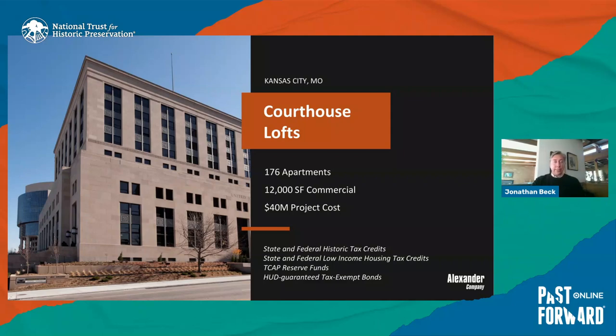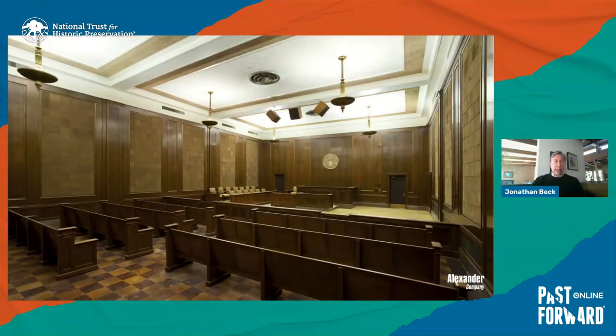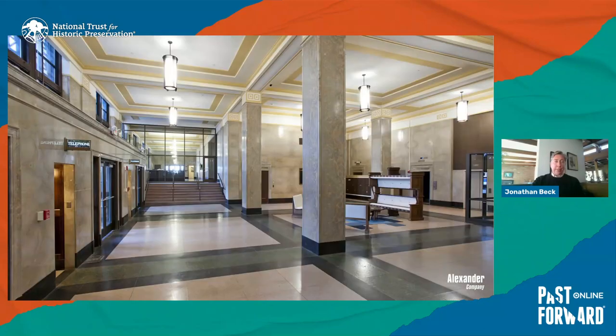This was during the recession of 2010, and it was a $40 million project. We utilized state historic income credits in Missouri and redeveloped it while preserving the historic corridors, courtrooms, and a number of law firms that are using some of the lobby as commercial space.